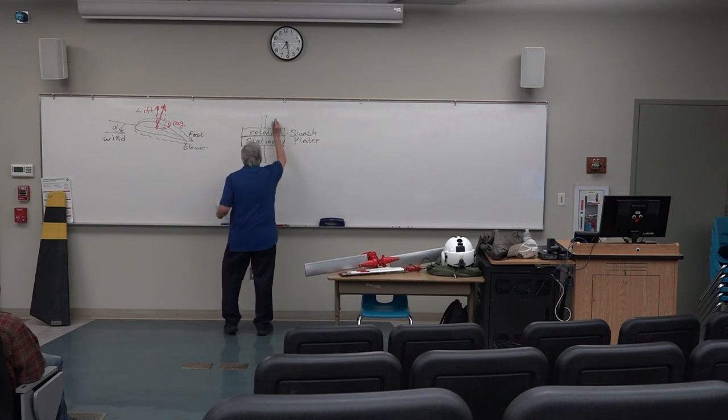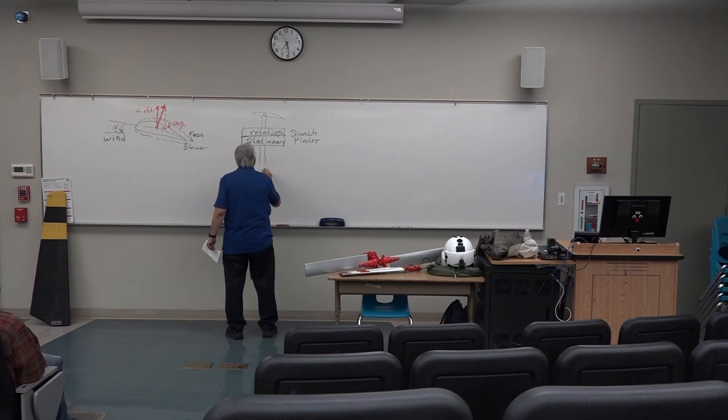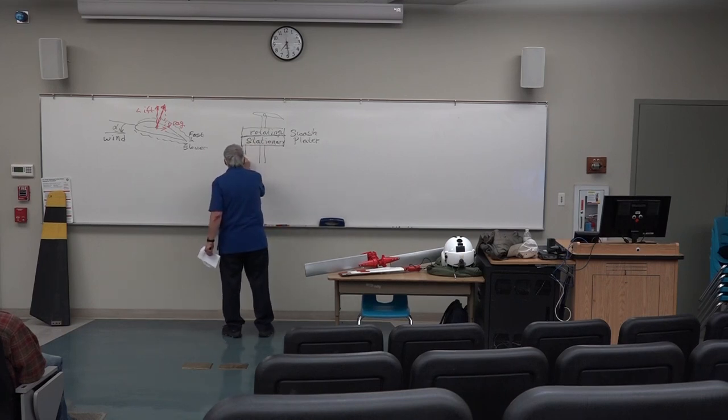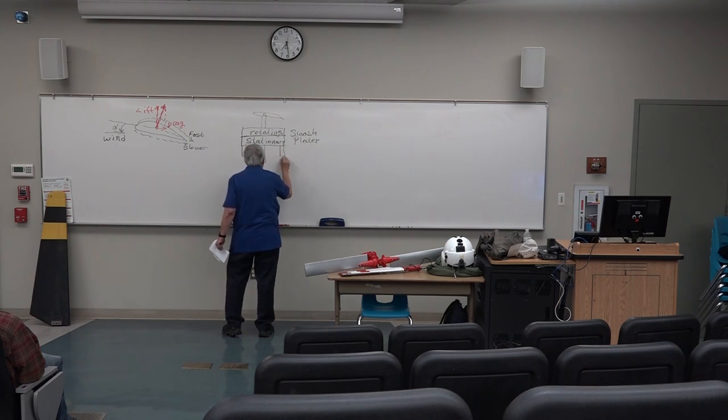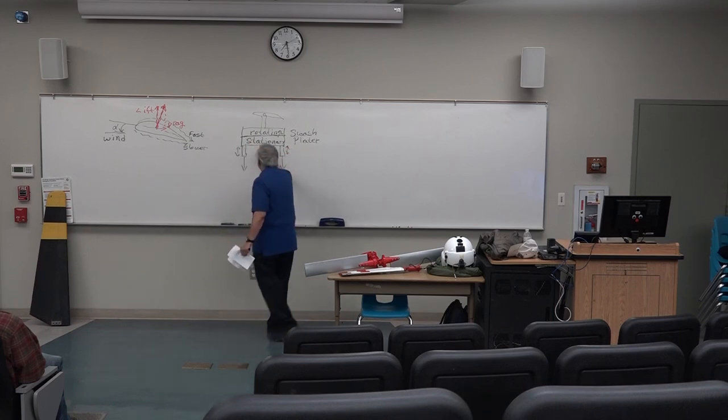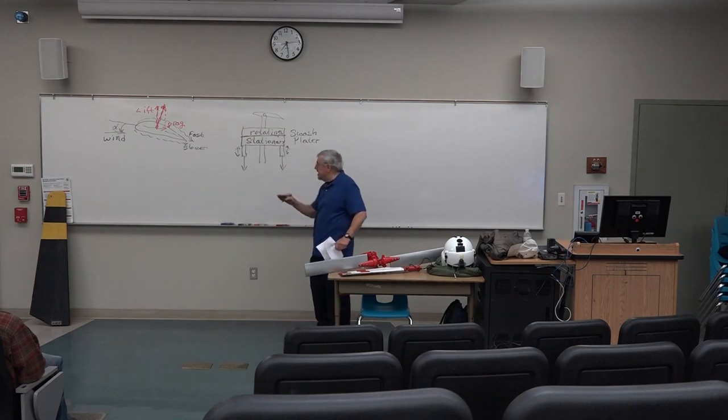And at the top of the rotor mast, I have my blades hooked up like this. But the stationary swash plate doesn't move. In fact, it has servos linked up to it that are controlled from the cockpit. So these can go up and down like that and move the stationary swash plate. They can tilt it in different directions.